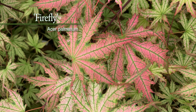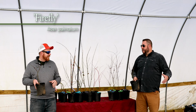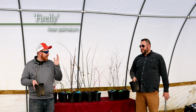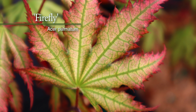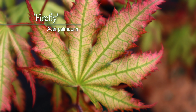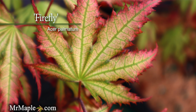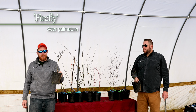And you can see this in the Mr. Maple Friends group on Facebook, because everybody that has this tree takes pictures of it. They take pictures of it in the spring. You can't own a Firefly and not photograph it. And the fall. I mean, non-stop they take photos of this plant. And you can go and see their photos, and you can check out our photos on MrMaple.com, because this tree keeps changing throughout the seasons with an amazing reticulation. And to me, it's one of the best of the reticulated Japanese maples.